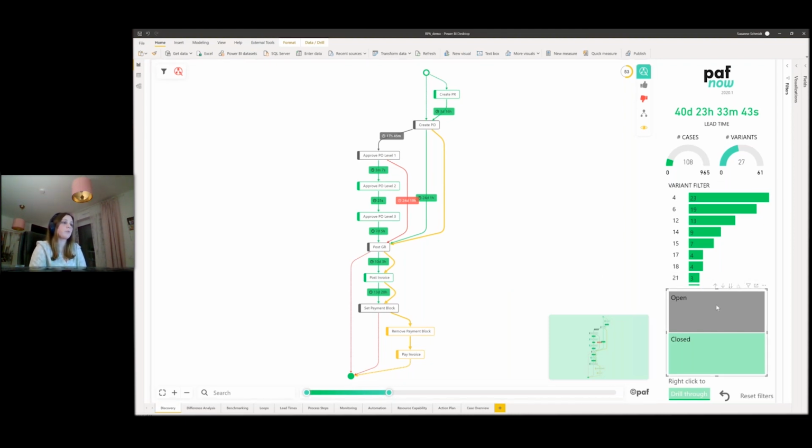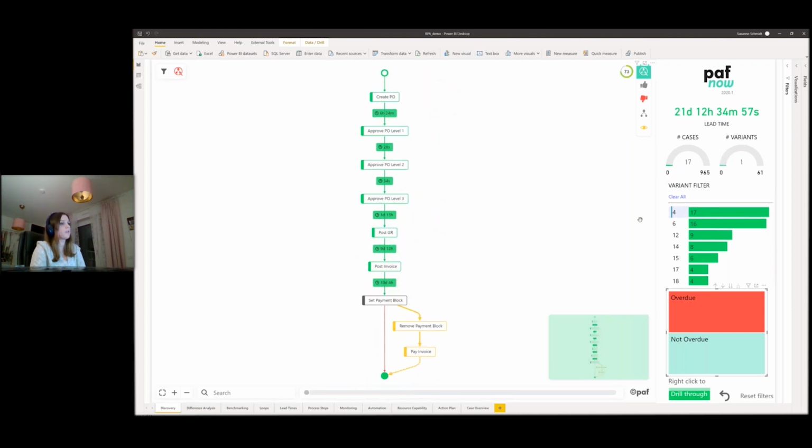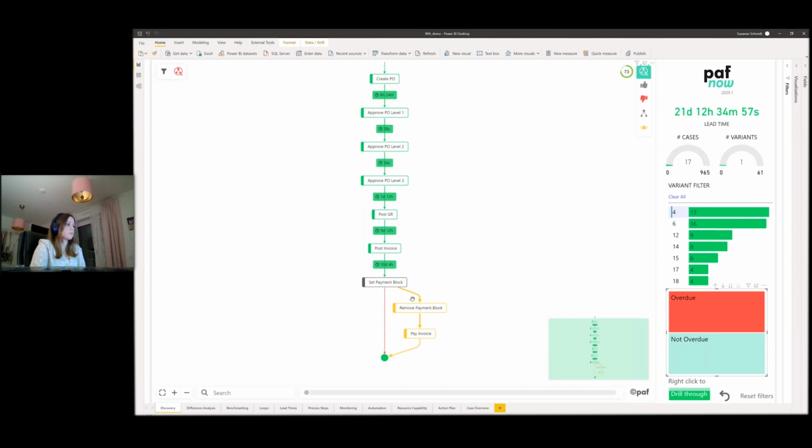And this is the next attribute I want to show. So let me drill down here to the next level so that we can now select the cases that are open and overdue. Overdue means in this context that these cases haven't been paid on time. And this is something we actually don't want. Now I filter on the overdue cases and select the top most frequent variant here in this selection. And we see that this open case, which is overdue, runs smoothly through. But then 10 days after the invoice was posted, on average, we see that payment block. And now it stopped because the remove payment block and the pay invoice is missing.